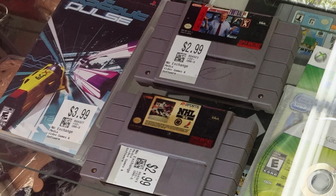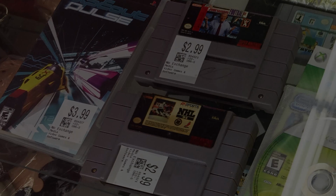That's right. John Madden Football and EA Sports NHL 94, both priced at $3 each. Sure, the cards are a little messed up, but who among us isn't a little messed up these days?